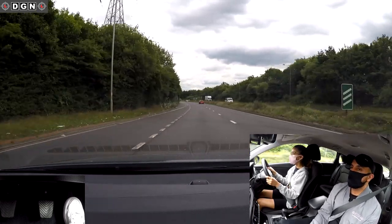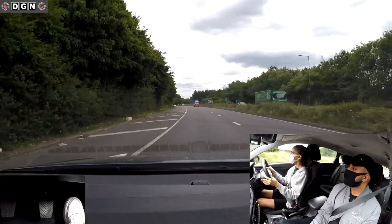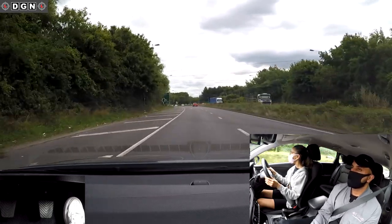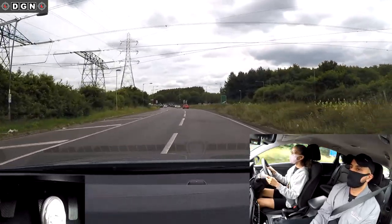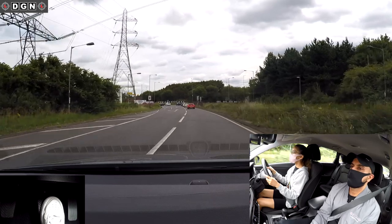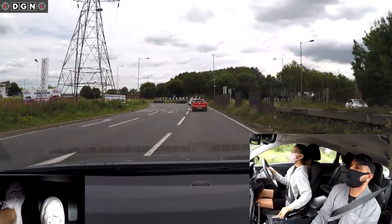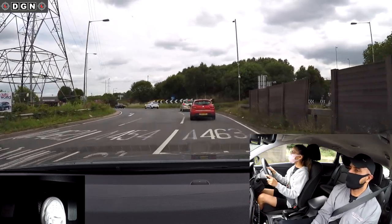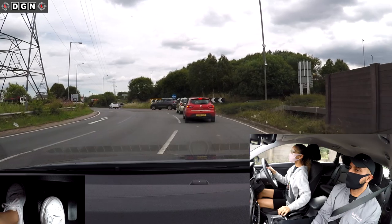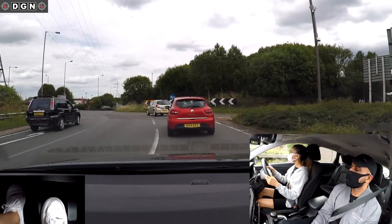Yeah, this roundabout coming up, if you could turn right, third exit. Well done.